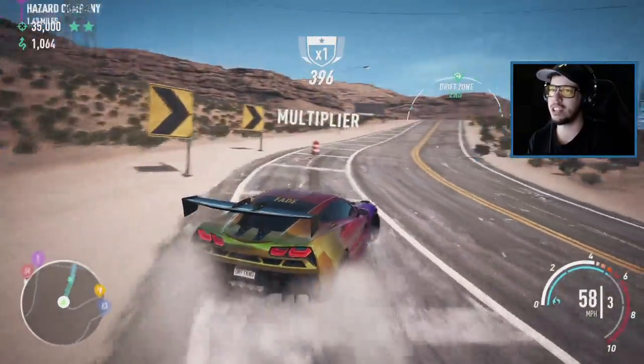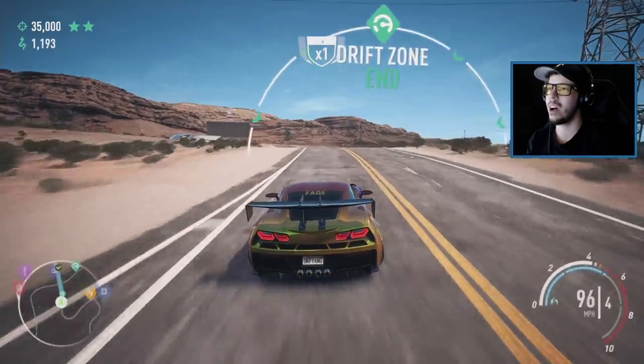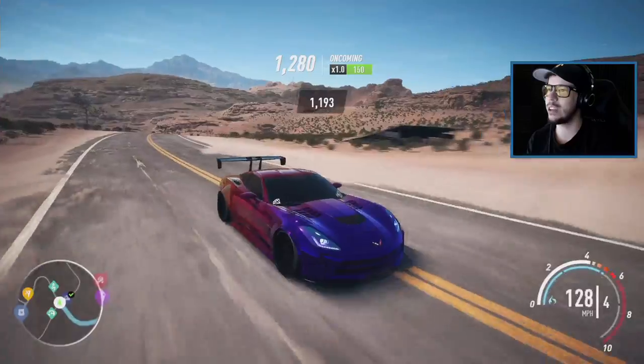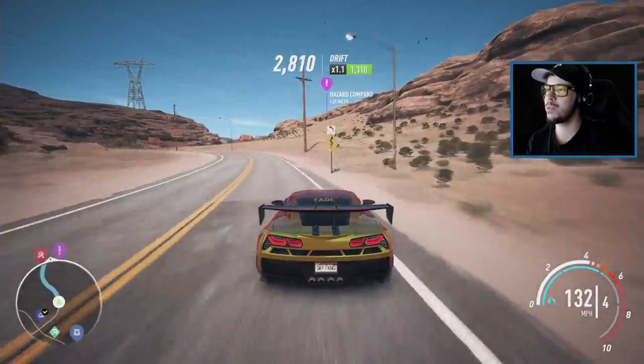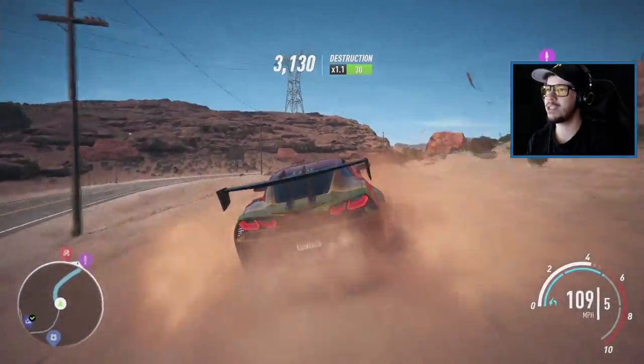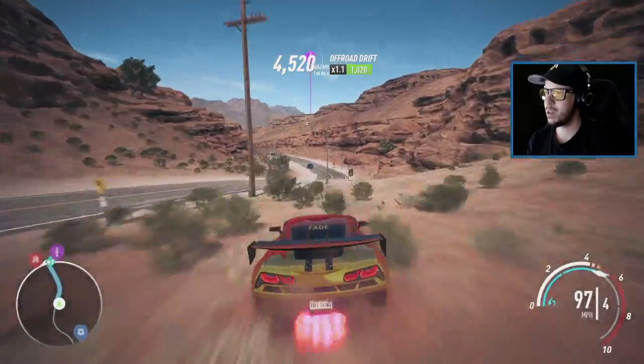Let's get over to this dealership. I wasn't even paying attention while we were driving there, but it's not too far away at all. We can just do a nice little drive in our marble fade Corvette, our beautiful Corvette that we love so much. We're going to go off-roading with it just a little bit. Why not, right?